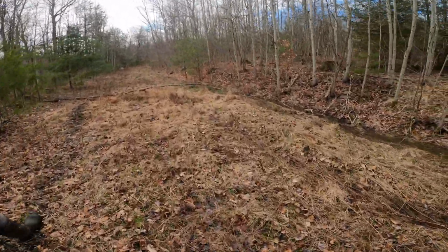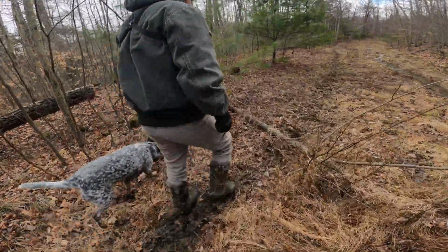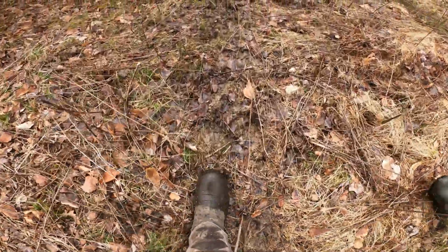Have you ever found a double set in a bed? Left and rights? One time. I never have. Look at the tracks in here. Up to work, a nice 8-point set. Yeah.